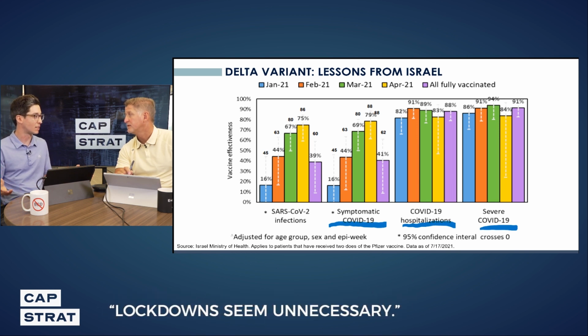Meaning, why would you need lockdowns? Lockdowns are to prevent the hospital system from being overwhelmed. So policymakers need to adapt their reaction function because lockdowns in many ways seem unnecessary, and we know the economic impact of lockdowns. And why do you think they're still focusing on mask mandates, lockdowns, things like that?